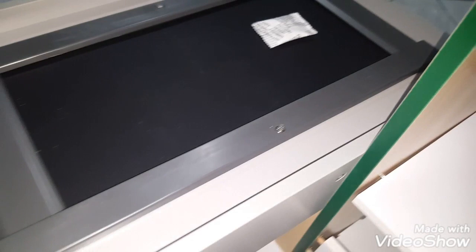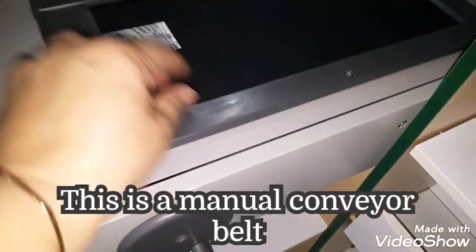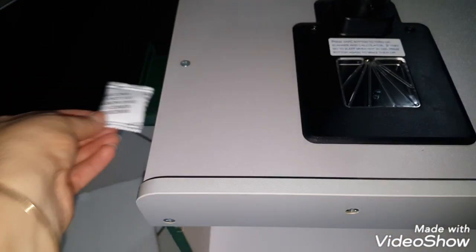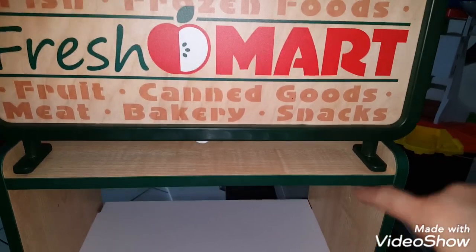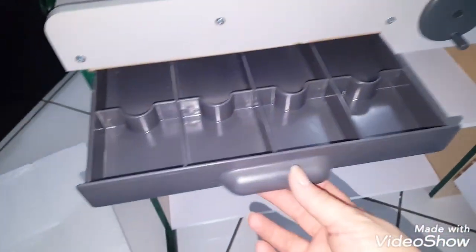So cute. Okay, guys, 2 minutes. This is the cutest thing ever. It's a conveyor belt. So when you're done, you scan. And then here goes the bag. I'll show you later. It goes into the 2 holes that they have here. And then the cash register.